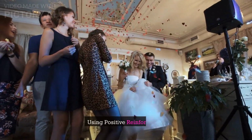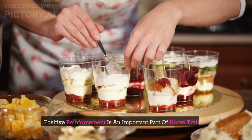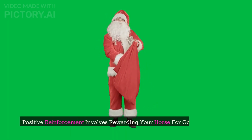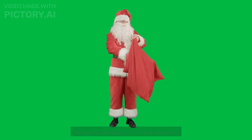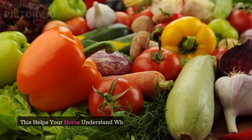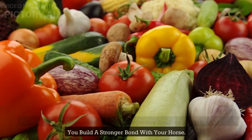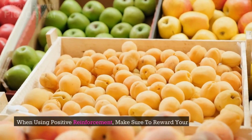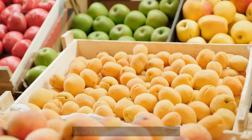Using positive reinforcement. Positive reinforcement is an important part of horse training. Positive reinforcement involves rewarding your horse for good behavior and avoiding punishing it for bad behavior. This helps your horse understand what behaviors are acceptable and can help you build a stronger bond with your horse. When using positive reinforcement, make sure to reward your horse immediately after it has done something correctly.